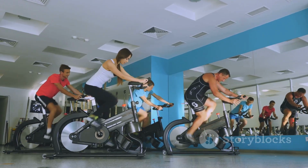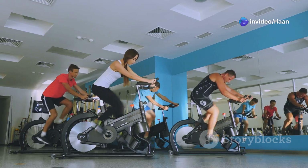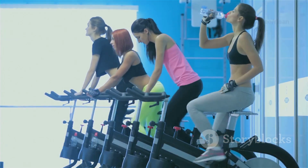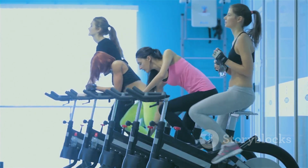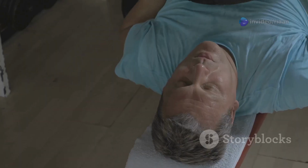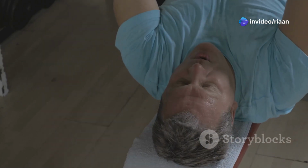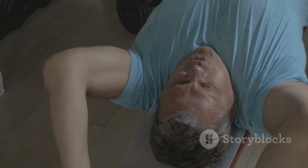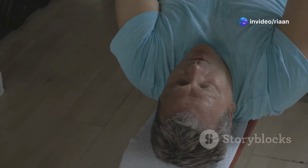Cardiovascular exercise also helps with extra calorie burn. Activities like running, cycling, swimming, or even brisk walking can significantly increase your daily energy expenditure. Cardio is great for heart health, endurance, and burning off those extra calories, especially when combined with strength training. And here's the kicker: the more lean muscle you have, the more calories you burn at rest. This means your body becomes more efficient at using energy, making it easier to maintain your results over time. Rest and recovery are also important, as muscles need time to repair and grow after workouts.